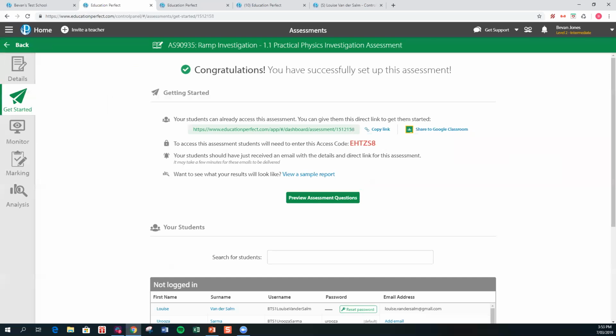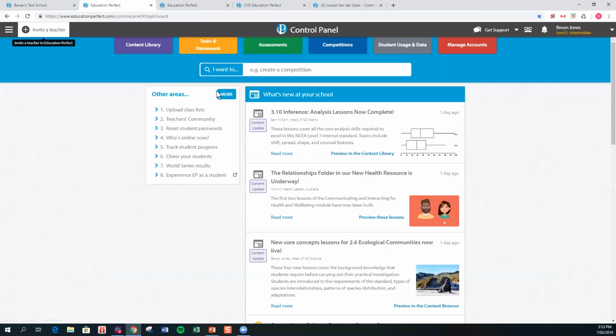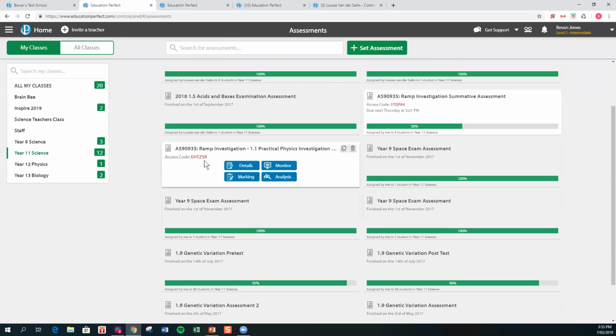Once you've set an assessment, you'll see the access code there. There's a link that you can share, Google Classroom. You'll see all your students' usernames, passwords, and have the ability to reset there. That's through our Get Started area. So if I'm home and I wanted to find that assessment again, clicking into that assessment area, I'll be able to see that assessment there with that access code available.